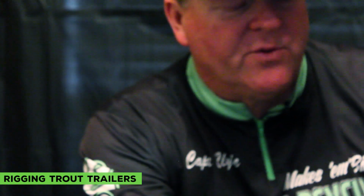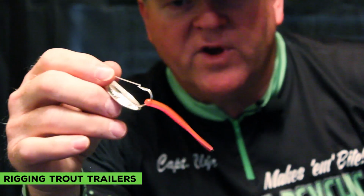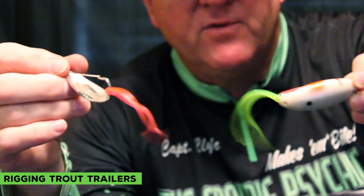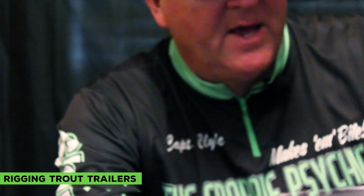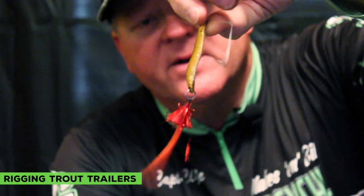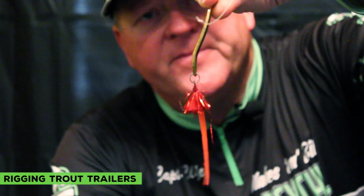Here's some other ways you can rig your trout trailers on a few different style spoons, give you more action, and of course the scent. And one of my favorite spoons, the crocodile spoon right there. There you have it.